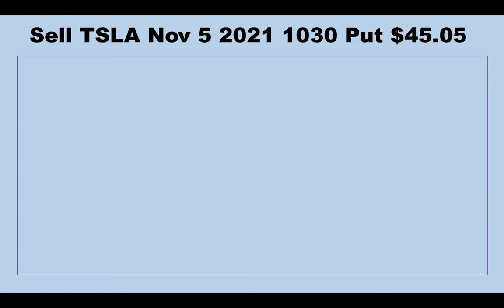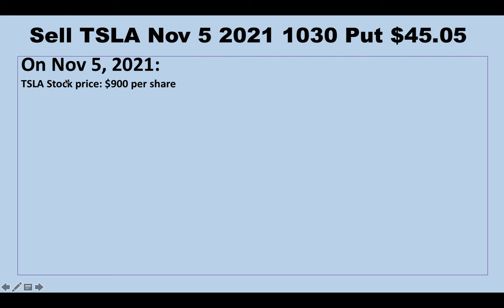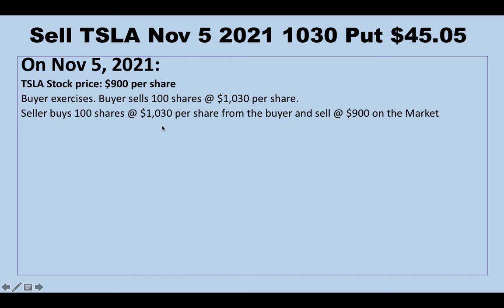However, if the stock goes down, let's say the Tesla stock price dropped to $900 on November 5th, then it's the expiration date. The buyer of the option says, you know what, I am going to exercise this option. So the buyer will sell their 100 shares of Tesla at $1,030 per share to you. Even though the market is $900 per share, you have to buy the 100 shares at $1,030, the strike price, from the buyer. Then you turn around and sell on the market for $900.